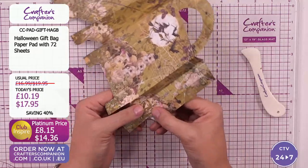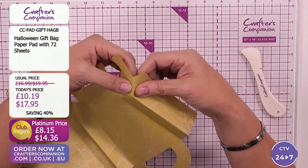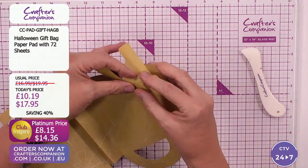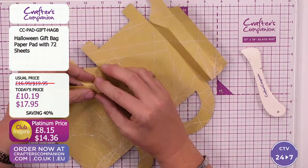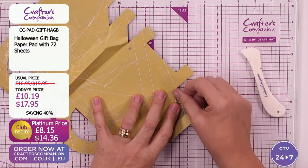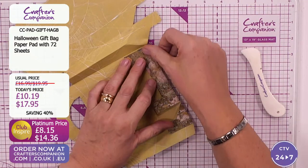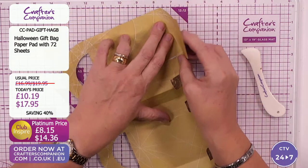And again, where that little triangle is, I'm struggling to see that one. There we go. I can see it better on the other side. Just give it a suggestion of where I want it to fold. I'm just nipping that with my finger. And then the last one is all the bottom pieces are scored to fold up to create the bottom of the bag. So you could have a bit of a production line going with these.